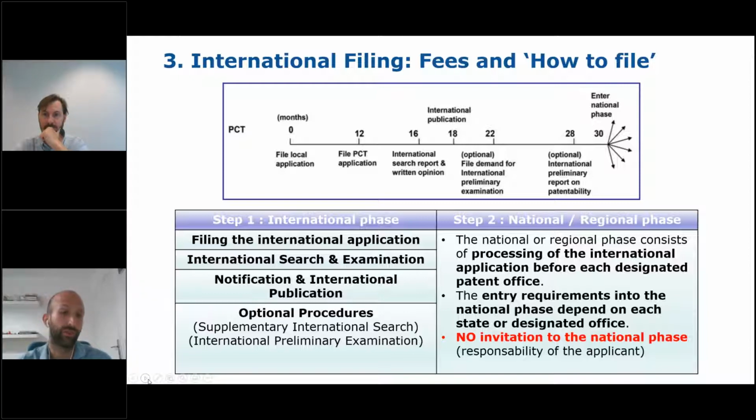And you want to start to pursue the grant of your patents directly before a national or regional patent office of the countries of interest. So the entry requirements into the national phase will depend on each state or designated office. And according to the respective national legal requirements, the applicant will have to pay national entry fees and also provide translations and several local requirements.